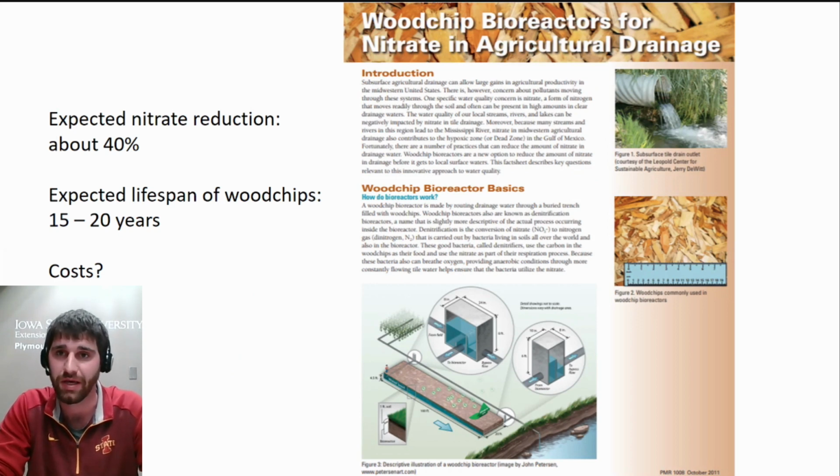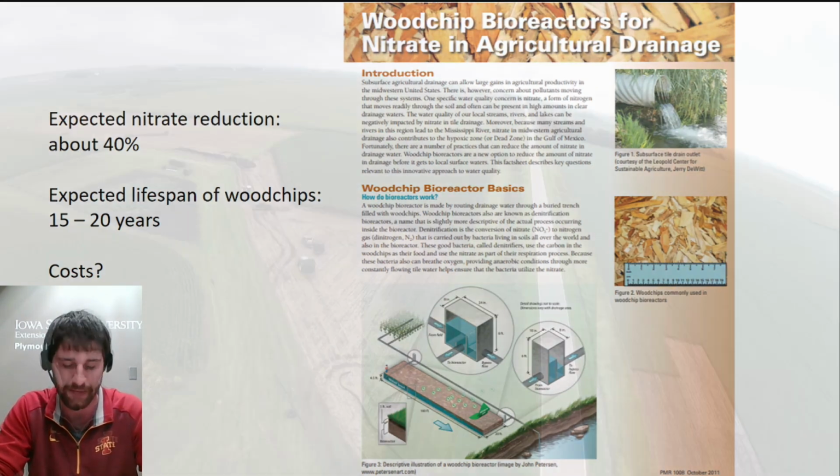But along with that, there are some costs involved. First, you have your startup cost, which mostly entails the dirt work, as you would imagine. And also there's some tile cost as well, whether addition a tile or the tile that you need to get hooked up to your bioreactor. There may be some cost opportunities though, or cost share opportunities. So you should look for opportunities in your area that might help you with things like that.